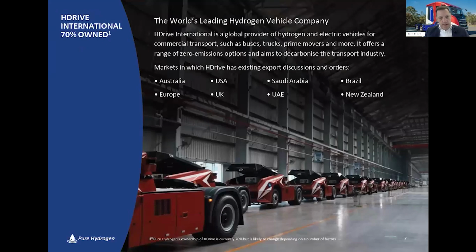So on our vehicle side, we own 70% of H-Drive International. And that gives us access to a lot of different vehicle types. There's a lot of investment being made into having a range of different vehicles, including the prime mover, the rigid trucks, and also the buses. So we've had an investment stage. We will be looking to commercialise that over the coming 12 months.